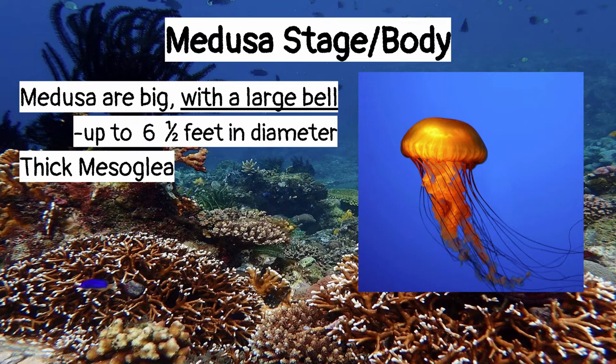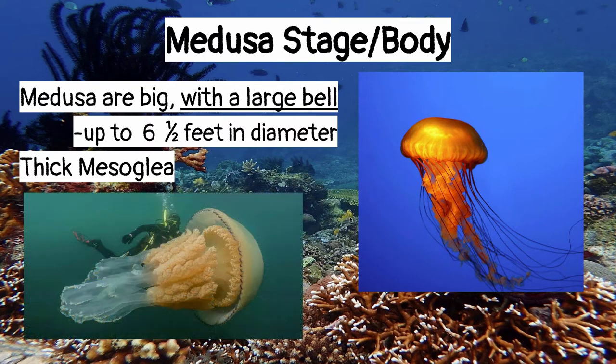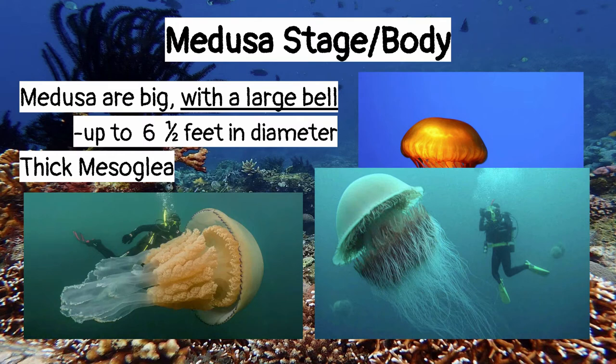Now, the bell is filled with mesoglea. Mesoglea is that jelly-like substance that fills cnidarians. These guys have a lot of mesoglea in their bells. Taking a look at some examples here, like the lion's mane, it's one of the biggest jellyfish out there. These aren't optical illusions. It's not that the jellyfish is up close and the diver is further away. This is how big these jellyfish can actually get. These are just a couple examples of Scyphozoans. In fact, some of them can be really small, the size of a thimble that you use for sewing.